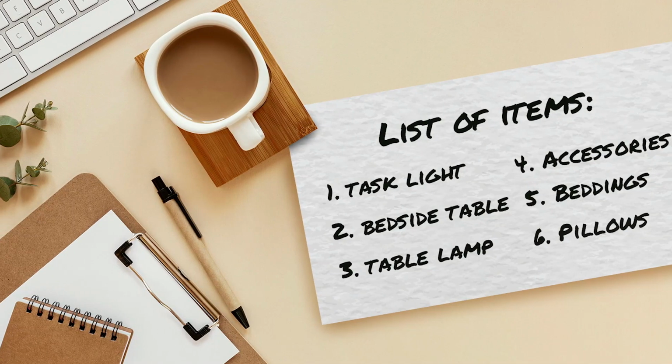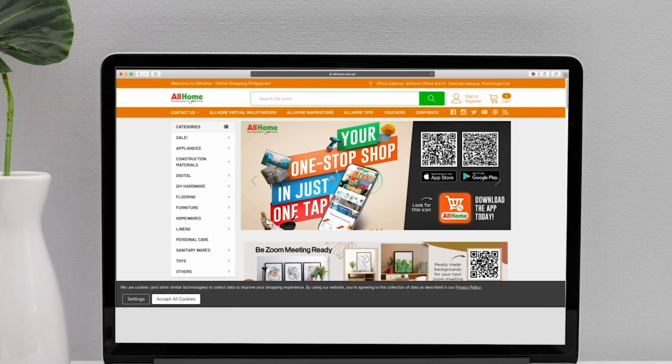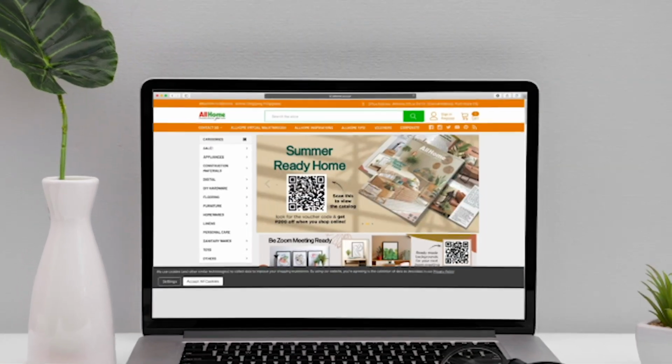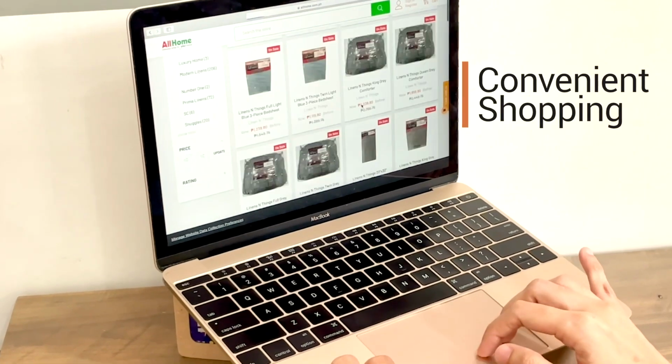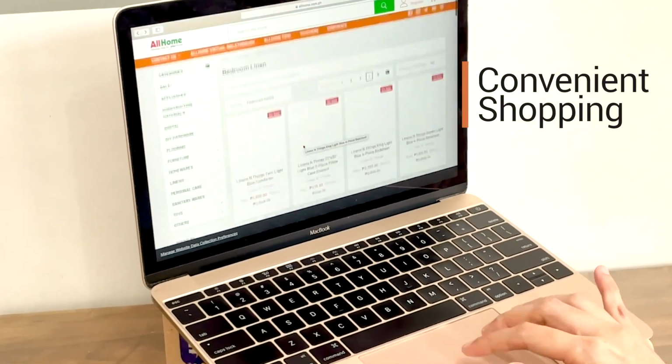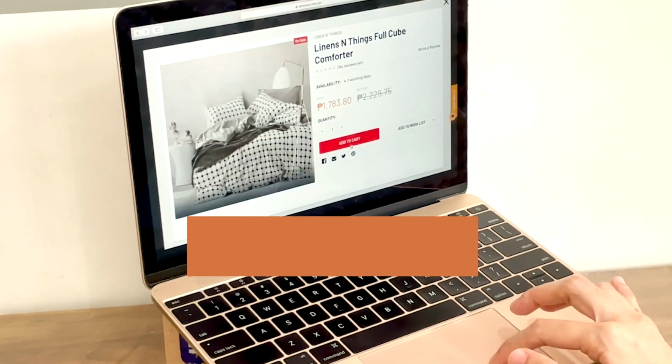Now that we have everything written down, it's time to head on over to www.allhome.com.ph to start shopping. Navigating through the AllHome website is a cinch. Everything is listed down per category and subcategory for easy searching. Once you see something you want, simply add to cart.